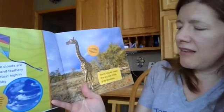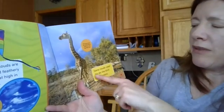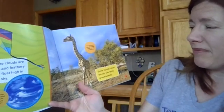Like sometimes you might see those before it might rain. And this describes it. Some clouds cover the sky like thick gray blankets. That's a good way to describe that.